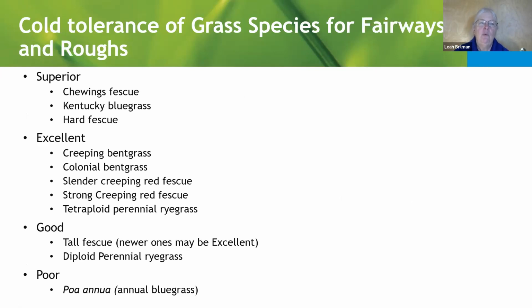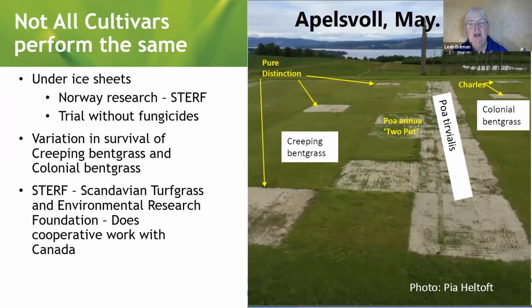So for fairways, what we look at in rough, superior cold tolerance goes to Chewings fescue, Kentucky bluegrass, and hard fescue. Excellent: creeping bent, colonial bent, slender creeping red fescue, strong creeping red fescue, and then tetraploid perennial ryegrass. Good: tall fescue. Newer ones may be excellent as far as cold tolerance. We're seeing much less damage on them. They do get snow mold, but they outgrow it. And then diploid perennial ryegrass, and then Poa is again Poa annua, annual bluegrass.